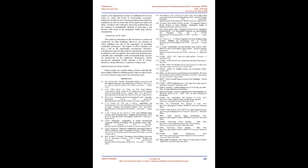7. A.K.M. Shamseldin, Proposal of Adapting the Assessment Weights of GPRS for Different Gated Communities Positions, HBRC Journal 2018, pages 224-234. doi.org web link, accessed August 7, 2019. 8. H. Ali and S.F. Al Ansari, Developing a Green Building Assessment Tool for Developing Countries Case of Jordan, Building and Environment, 2009, pages 1053-1064. doi.org web link, accessed 7 August 2019.